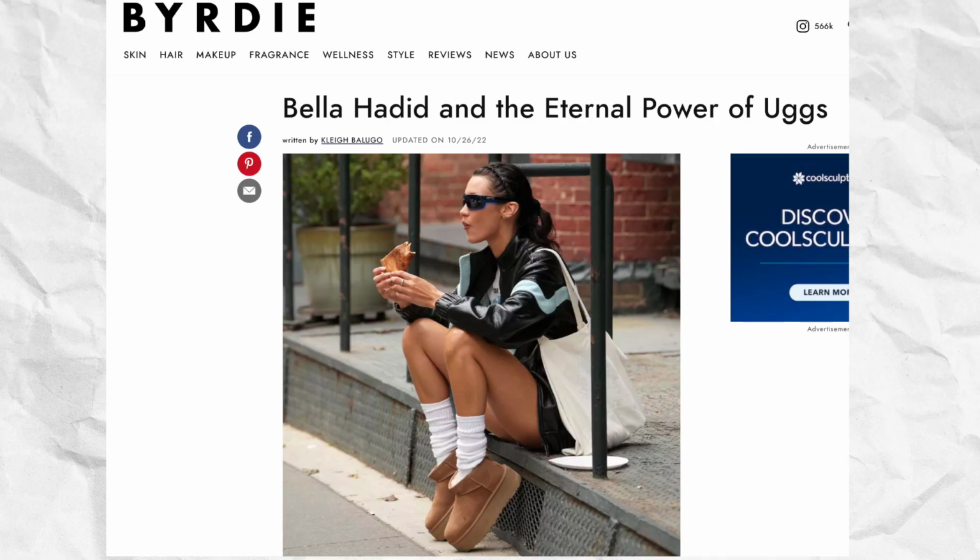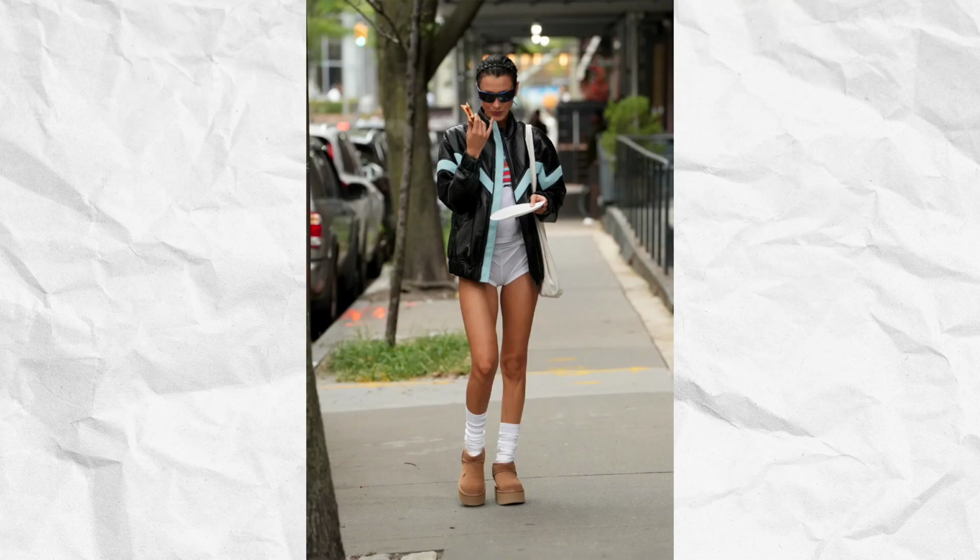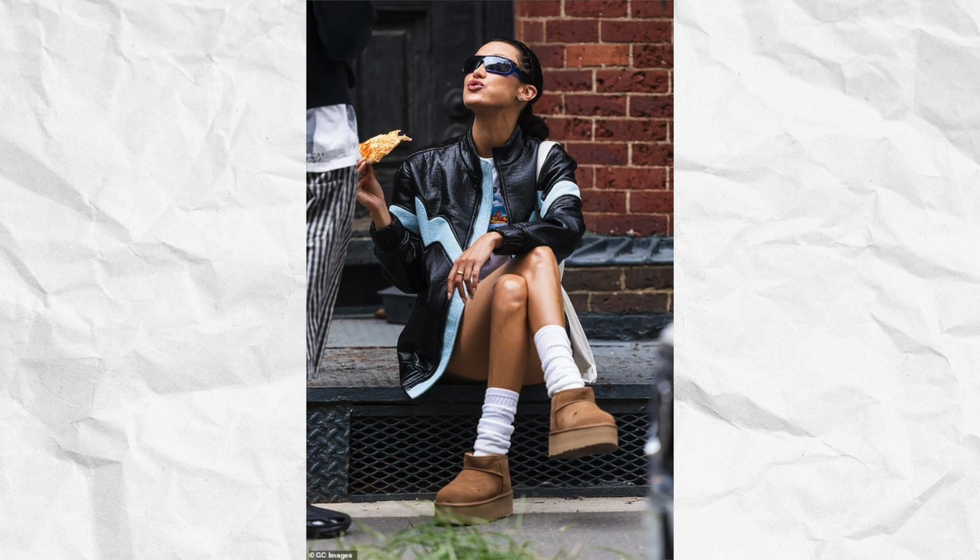So I definitely cannot wait to try that out and wear them because they're just so comfy and cute. But I think this trend really caught on fire when Bella Hadid wore the ultra mini Uggs, and I think she's wearing underwear or something, but that look was like, everyone was like, what? Like, what? But it's so cute, and I definitely really want to try it.